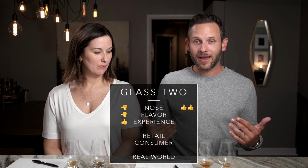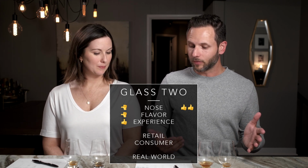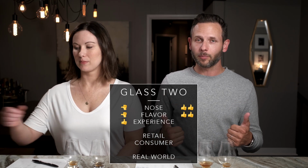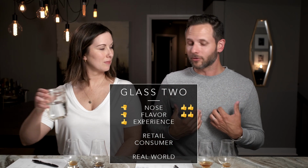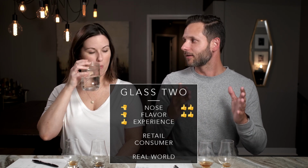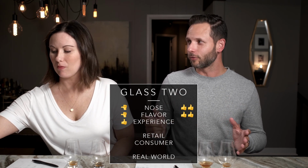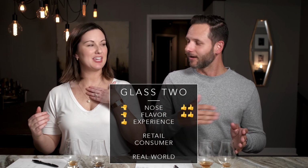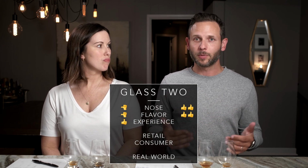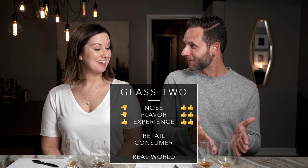On the palate, I said that Glass 2 went a little nutty with a big sugary note and a lot of caramel vanilla sweetness. I give it 2 thumbs up. On the flavors, for me personally, Glass 2 tastes like typical, classic, traditional Kentucky bourbon, just cranked up to 17. Gives you that Kentucky hug. It goes way past 11 and it goes all the way to 17. And then experience, I gave it 2 thumbs up. Oh my gosh. 2 thumbs up across the board here in tasting.